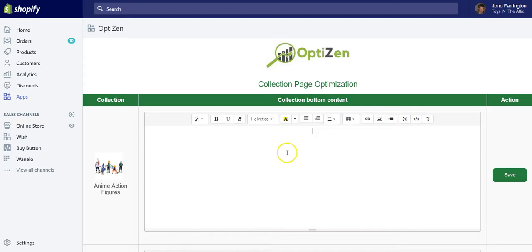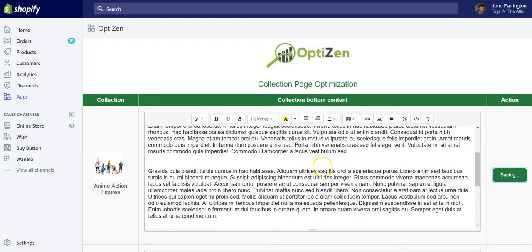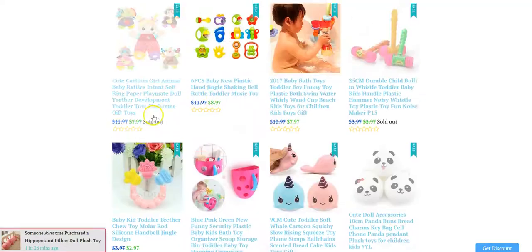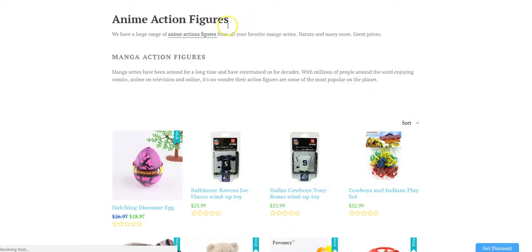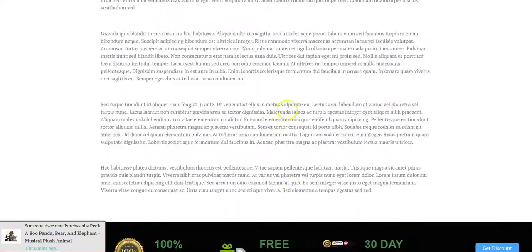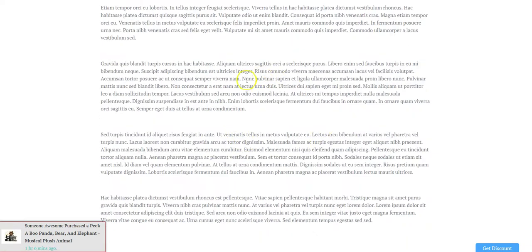So we'll do that again. It's just a standard editor like you would find in any other platform, and we'll hit save. Now that's saved, we can go to our collection page. If we go back here, we can see that's the actual collection, and we'll refresh. Now the page looks identical. We've got our products as they were normally, the pagination section still active, but now we've got all this content here.